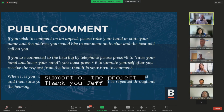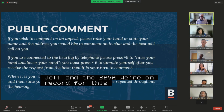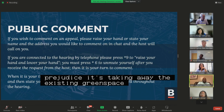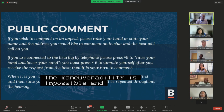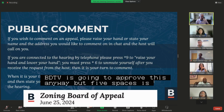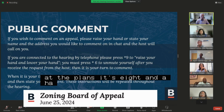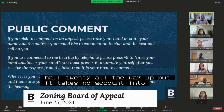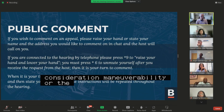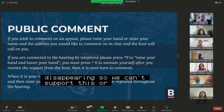Thank you, Madam Chair, members of the board. Jeff Hanson, BPDA. We're on record for denial without prejudice. It's taking away the existing green space back there. The maneuverability is impossible, and I don't see how BTD is going to approve this anyway. But five spaces is way too much. I think even the existing three is too much. When you look at the plans, it's 8.5 by 20 all the way up, but it takes no account of maneuverability, and the existing green space is disappearing. So we can't support this. So we're on record for denial without prejudice. Okay, and Madam Chair, I have no additional raised hands at the moment.